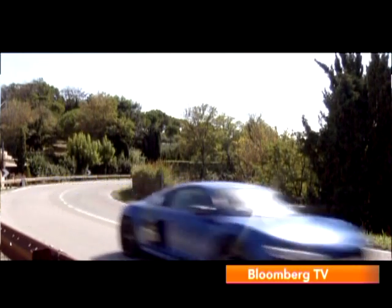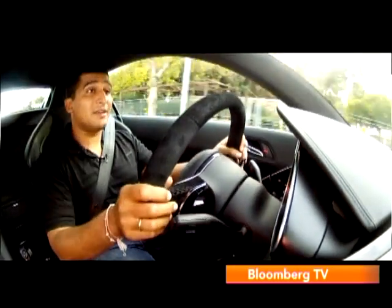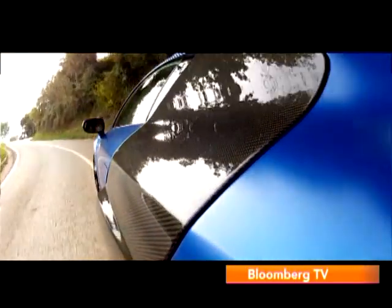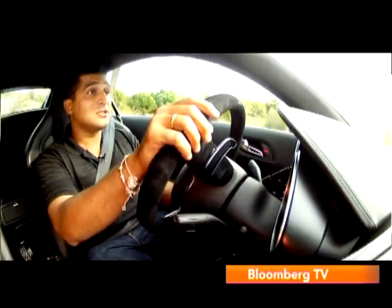Now the big update on the R8 is the gearbox. The old robotized manual that came with the V10 from Lamborghini has been done away with. It's been replaced by a more high-tech, a more Audi dual clutch system. And that matters a hell of a lot for a supercar like this because that makes it faster.